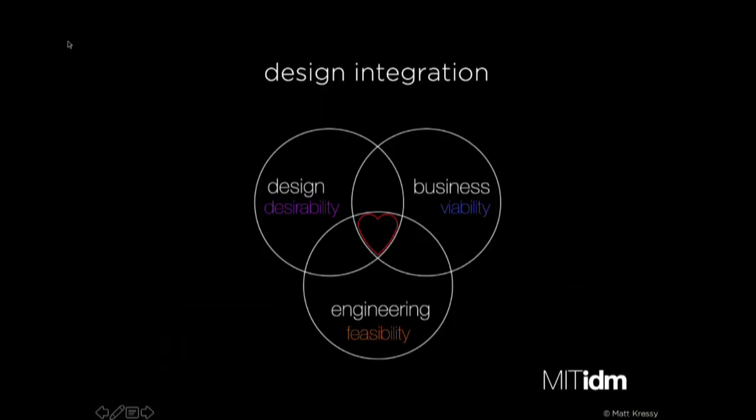And how is that done? By combining design and business and engineering. We work really hard to teach those three elements in an integrated way and to do it with a very high level of sensitivity to balancing those three activities. Many of you have probably seen our Venn diagram. This Venn diagram has the disciplines of design, business, and engineering, and it also shows why.